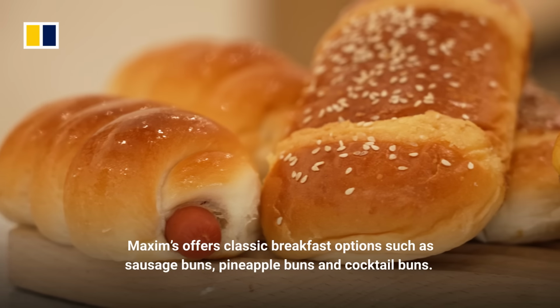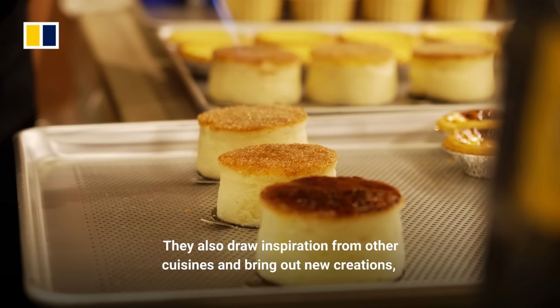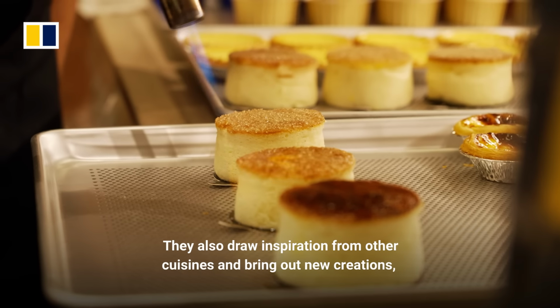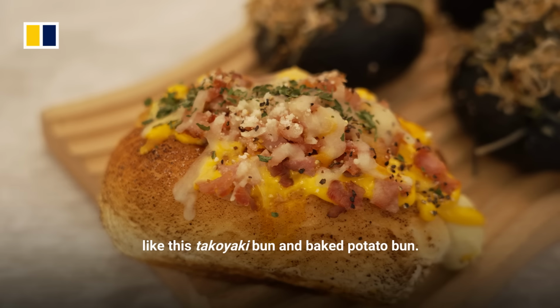Maxim's offers classic breakfast options such as sausage buns, pineapple buns, and cocktail buns. They also draw inspiration from other cuisines and bring out new creations, like this takoyaki bun and baked potato bun.